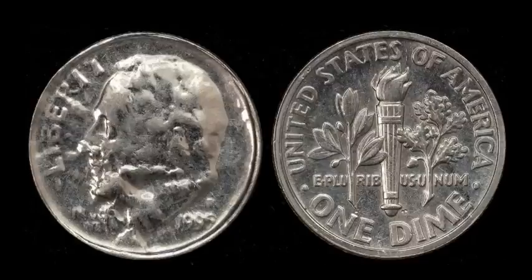$59.95. Anytime you come across a coin where it's blank on one side, probably more blank than what this one is, and you have just a nice regular strike on the reverse, that's the kind of error that you would have.